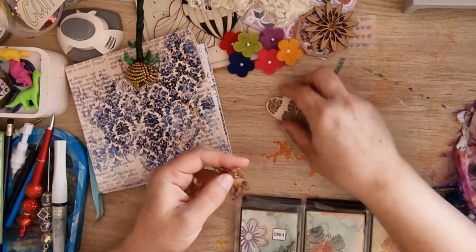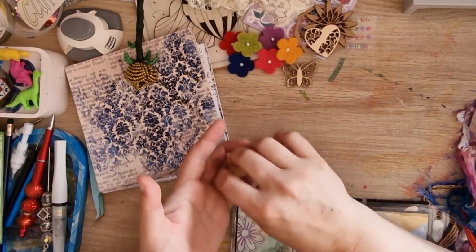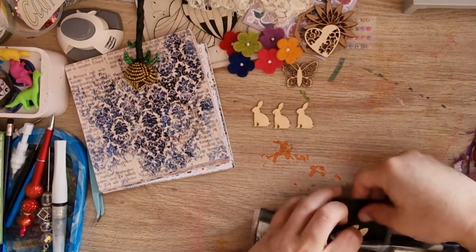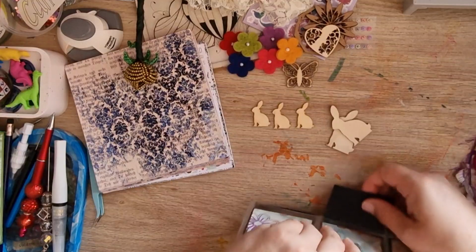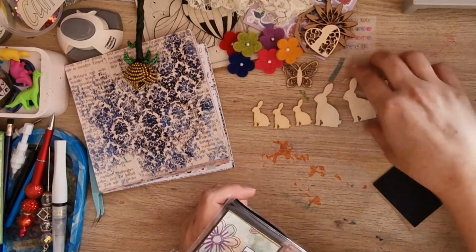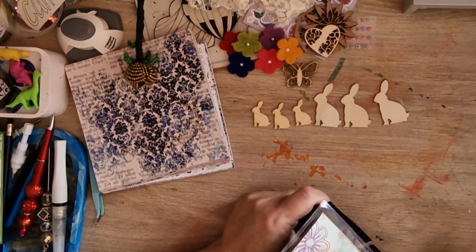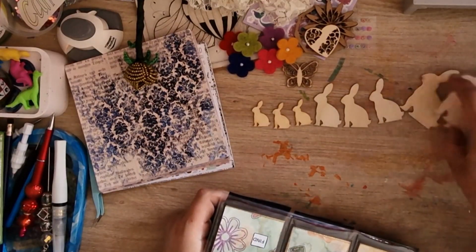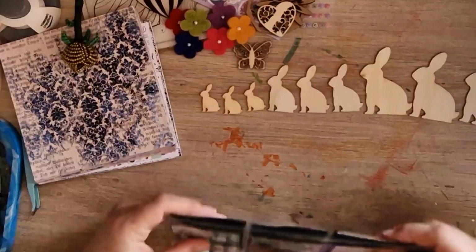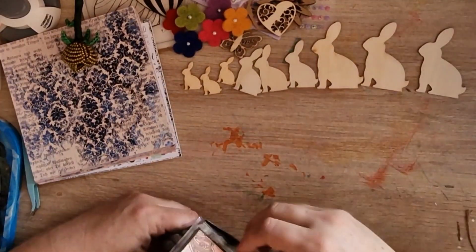Okay, so we've got these gorgeous wooden embellishments here. We've got a love heart and this beautiful butterfly with flowers in and these cute little bunnies. The baby bunnies. And then we have these bigger bunnies. And then we have the biggest bunny. So we've got mummy and daddy and baby. Or the evolution of bunnies. These are so cute, by the way. They're so cute. I love them.